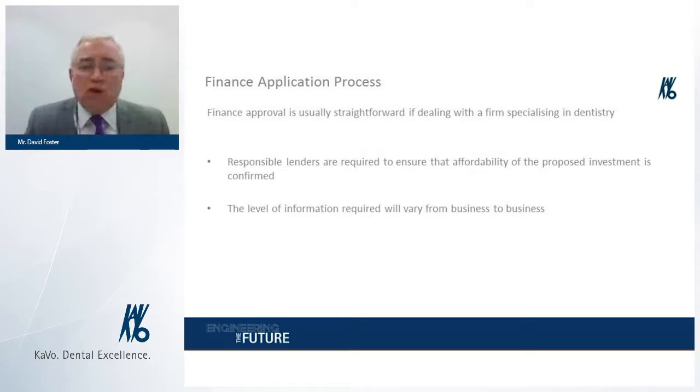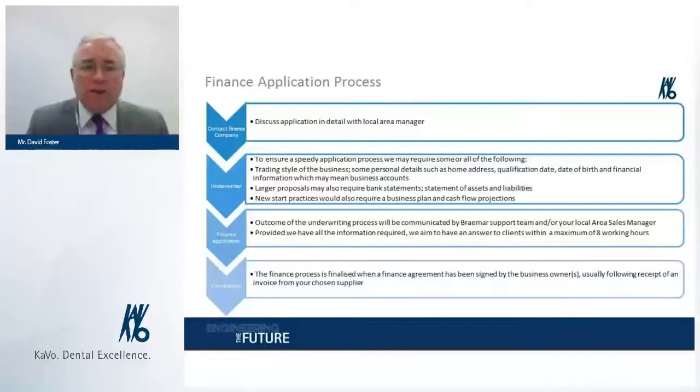However, responsible lenders are required to ensure that affordability of the proposed investment is confirmed. This is government legislation brought in since the credit crunch, and responsible lenders are ones who need to make sure that you can actually afford this investment. So we will sit down and discuss this investment with you, and the level of information we require will vary from business to business and circumstance to circumstance.